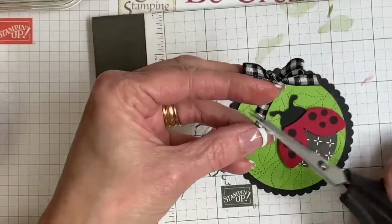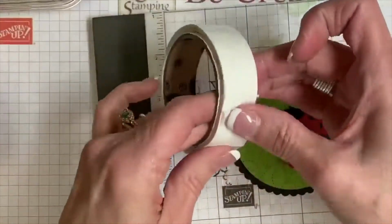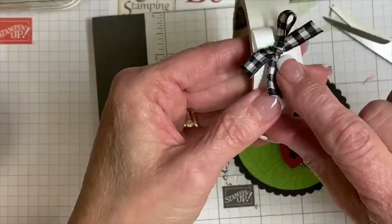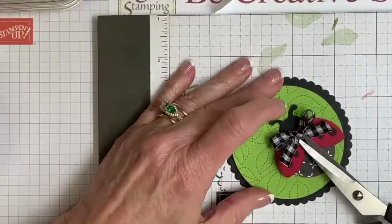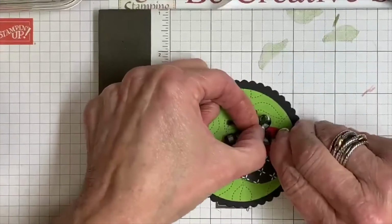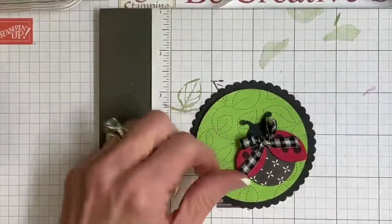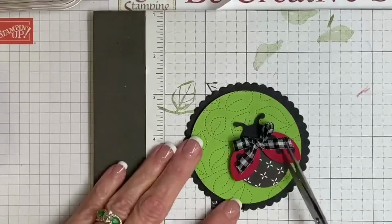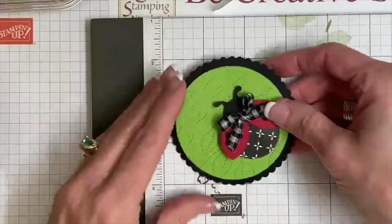So, all right. And let's see. Let's go ahead and add a glue dot. And I'm going to put that knot right on that glue dot, okay? I know, next week's going to be fun. I just couldn't cram it all in this week, you know? I just couldn't get it all done. I'm still trying to make that a little smaller. And then I'm still going to cut that. Try and get the bow as small as I can. All right. There we go.